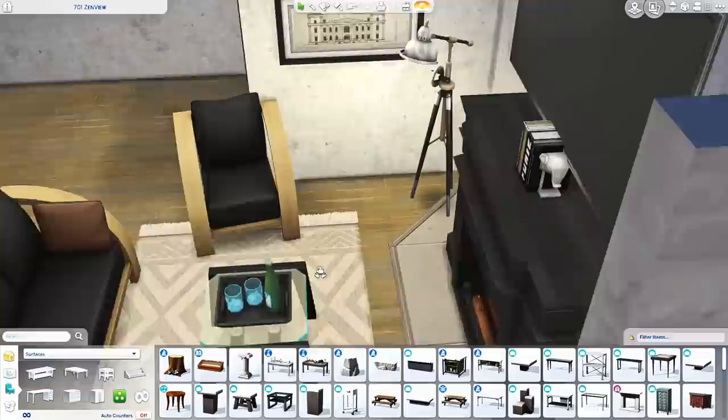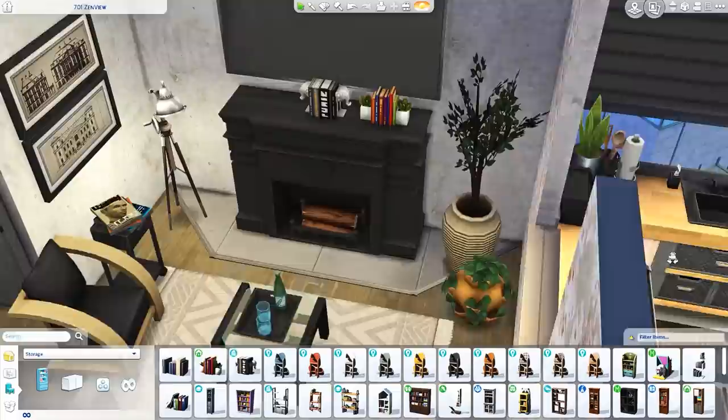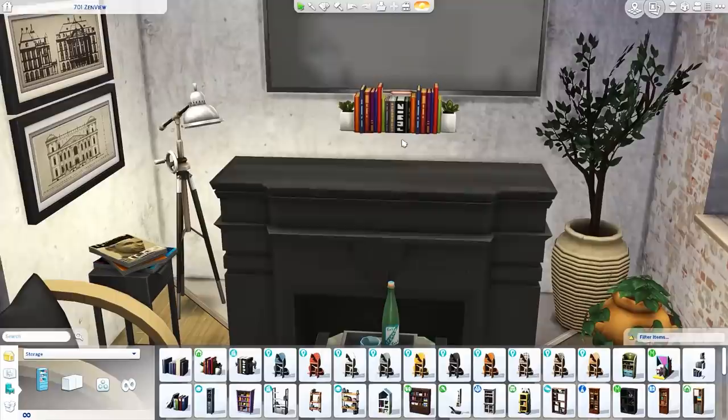I was trying to make it not look so bohemian, so I wasn't trying to add as many plants as I normally would in an apartment like that, but I still wanted it to kind of have that feel because I feel like that's very trendy. At least in my opinion, it's very trendy. I'm not sure if it actually is.